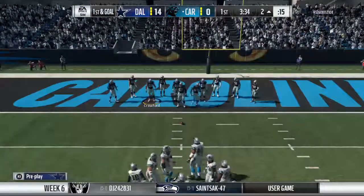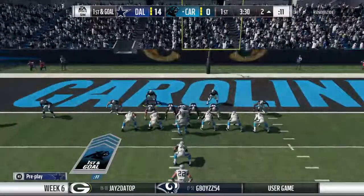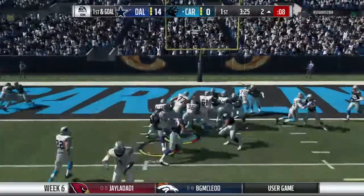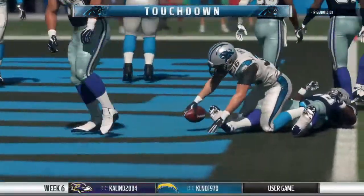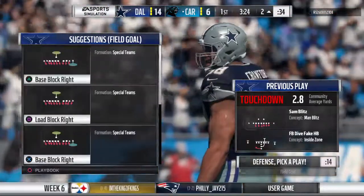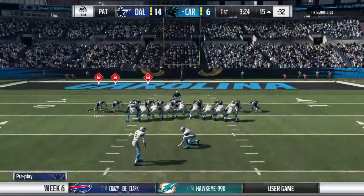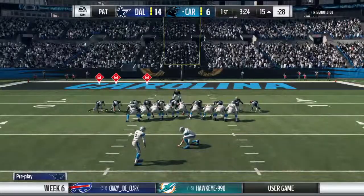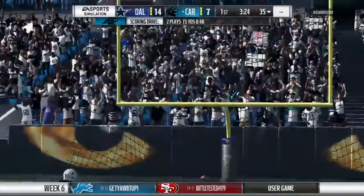So they're operating in the red zone. And they'll let the fullback try and take him home. And he takes it into the end zone for a Panthers touchdown. It's the fullback. His first touchdown on the year. And the Panthers are able to get this back within a touchdown. And that one makes it 14-7.